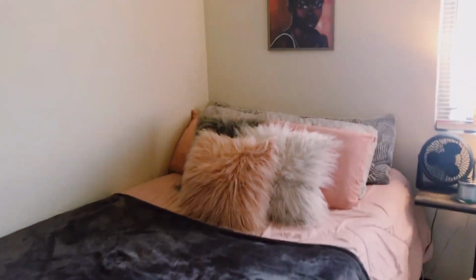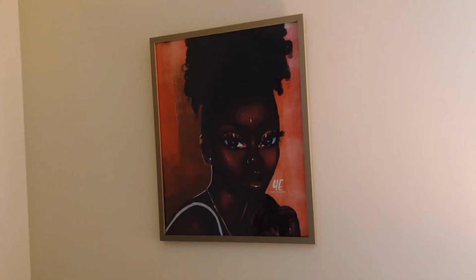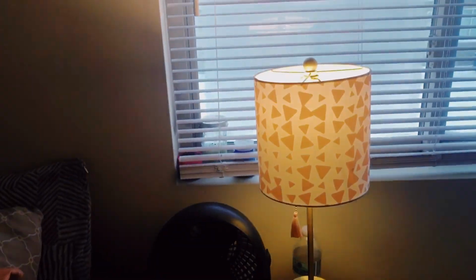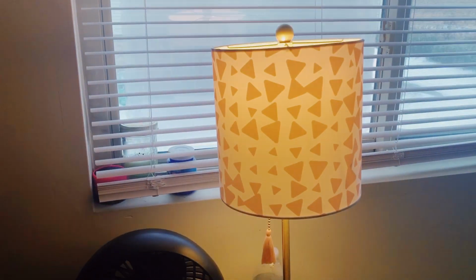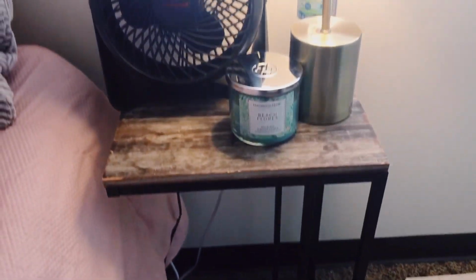And then above my bed, I have this pretty painting. It's a poster I got from the site Society 6. They have a lot of cool posters on there. So I got this one from there. And then over here I had this side table that I got from At Home. It was only $20, which is a super good price. I have this lamp on top that I got from Home Goods. My fan, candle.